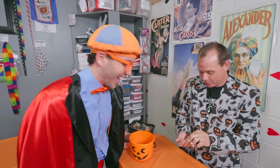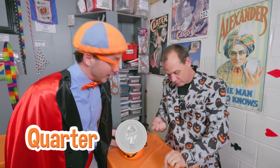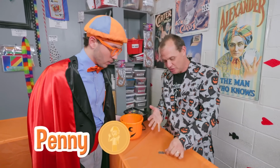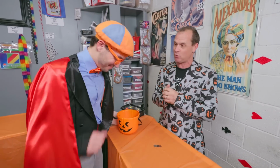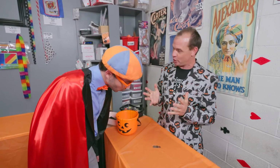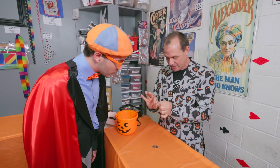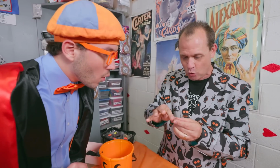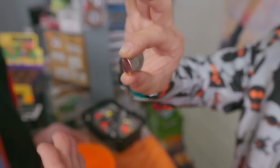So what you're going to need, Blippi, is a quarter. And then another quarter. And then a penny. So you need those three items to make this trick work. Before you start your magic trick, you're going to put the penny in between your first finger and your thumb. And then behind that penny, kind of like a T, the two quarters go. Like that. So from the front of the coin, it looks like there's one penny. But from the side, there's two quarters.